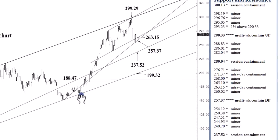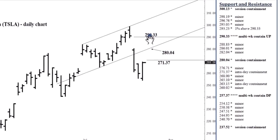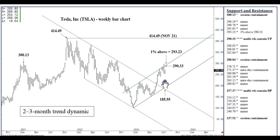Now, overall, holding above 257.37 will keep the low 290s in reach, that 290.33 channel top I mentioned a moment ago, by the end of next week, I would say. And if we were to close today above 280.04, we should reach 290.33 within just another day or two of trade. And this is still a meaningful and legitimate channel top.